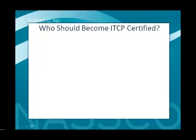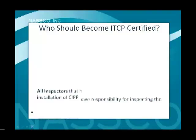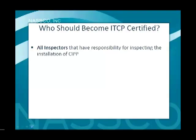Who should become certified? Obviously, all inspectors, any of those persons or individuals who have responsibility for inspecting the installation of CIPP. This is a great course for giving you the comfort and confidence that you know the ins and outs of CIPP, and you can work well with the installation contractor to get your owner a really good job.